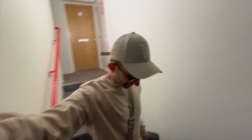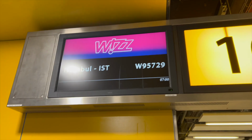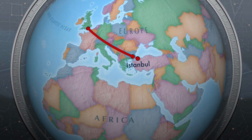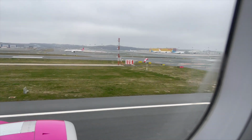Our trip to Istanbul started with an early morning flight from Gatwick Airport. It was about a 4-hour flight, and the journey was honestly quite convenient. We cut across Europe, and before we knew it, the Istanbul Strait and the Sea of Marmara were in sight.